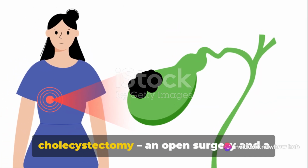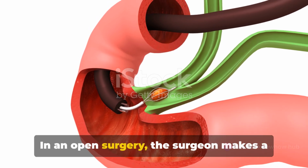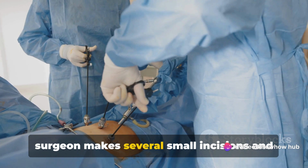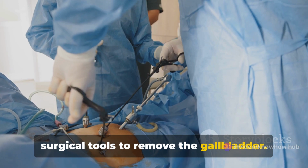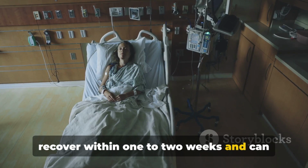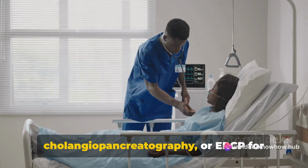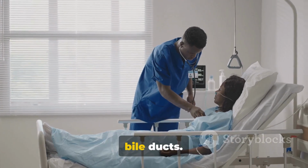There are two main types of cholecystectomy, an open surgery and a laparoscopic surgery. In an open surgery, the surgeon makes a 5 to 7 inch cut in the abdomen to remove the gallbladder. Whereas in a laparoscopic surgery, the surgeon makes several small incisions and uses a tiny video camera and special surgical tools to remove the gallbladder. Most people who undergo a cholecystectomy recover within 1 to 2 weeks and can return to their normal activities. In some cases, a non-surgical procedure known as endoscopic retrograde cholangiopancreatography, or ERCP for short, might be performed to remove gallstones that have migrated into the bile ducts.